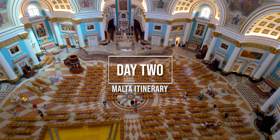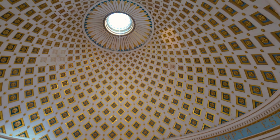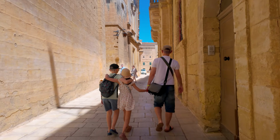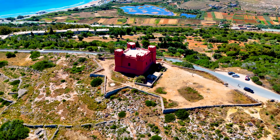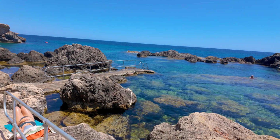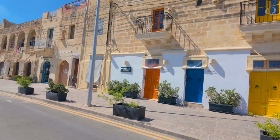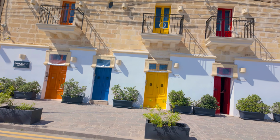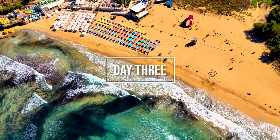Day 2 was our first full day on the island and we explored it with a local guide, Grant, from Malta Land Tours. We saw lots of famous sites such as Mdina, the former capital of Malta, and the Red Tower, as well as finding some hidden gems less frequented by tourists, such as these stunning rock pools used for swimming. We also visited Marsaxlokk and saw lots of traditional boats and the very picturesque quayside. This was an 8-hour excursion and it was a long day, but we got to see so much of the island early on.